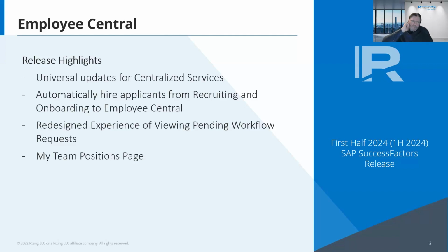The next section I wanted to talk about was around automatically hiring applicants. This is something that has come up for a number of clients. It's mostly related to those that do large volume hires over a period, whether that's a summer period or casuals. And what it means is applicants coming from recruiting and onboarding will now be able to be hired automatically in Employee Central without the need to go through the managed pending hires verification.